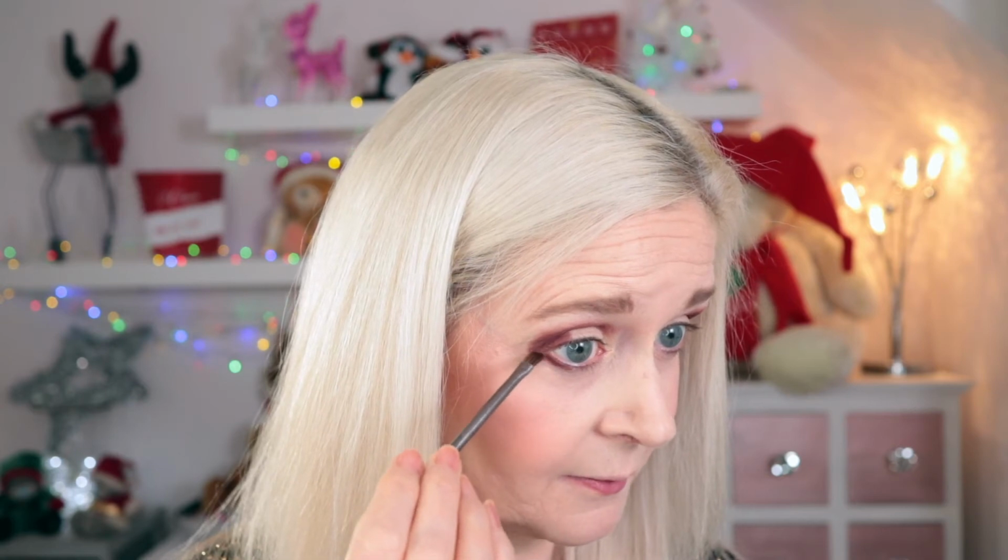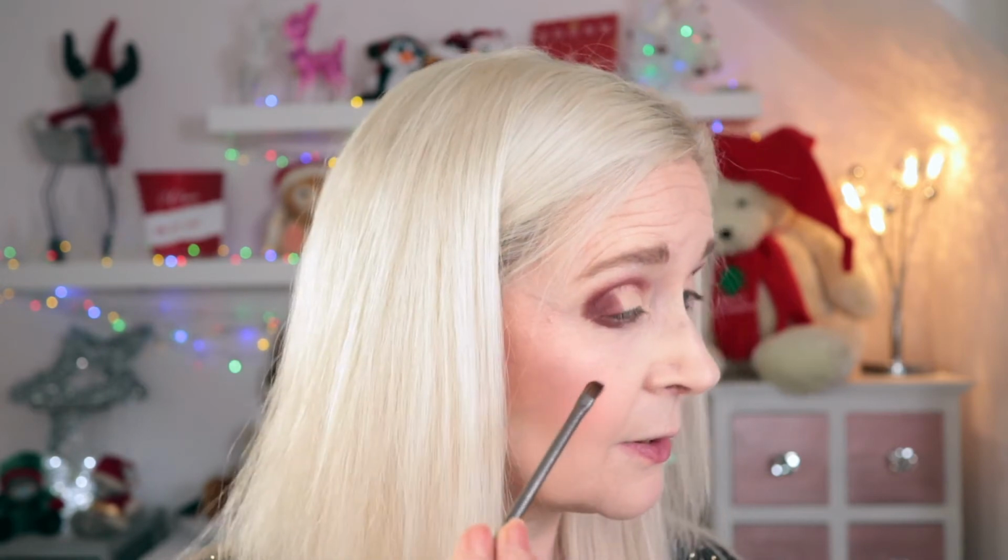I'm just going to swap to this brush. It's the lip brush from Urban Decay, but it's good for doing the lower lash line because it's got that angle to it if you don't want things to get too carried away. Made a bit of a mistake in this corner. Just going to get rid of that a bit.